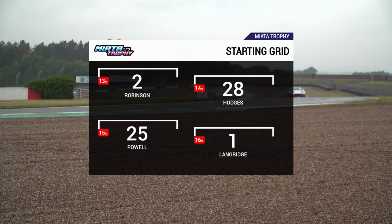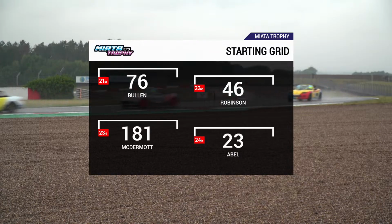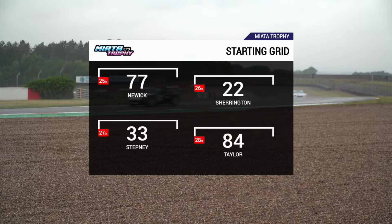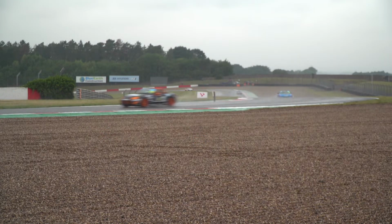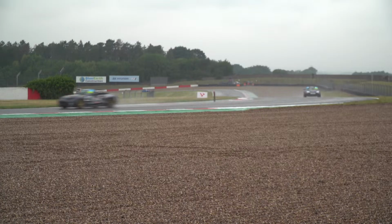Back to row 8, Will Powell has John Langridge alongside. Drew Fletcher has David Chapman alongside on row 9 of the grid, and on row 10 it's Jack Hargraves and Kamal Kelsey. Row 11 of the grid is Neil Bullen and David Robinson. Ed McDermott lines up alongside Ian Abel on row number 12. Row 13 is David Newick and Jasmine Sherrington. All on his own on row number 14 is Mark Stepney, and a couple of rows back, Benjamin Taylor joins us on row number 17 as he is in an ND Maxi class, which means that the car isn't completely compliant with Miata Trophy specs. So he has to start at the tail end of the order.